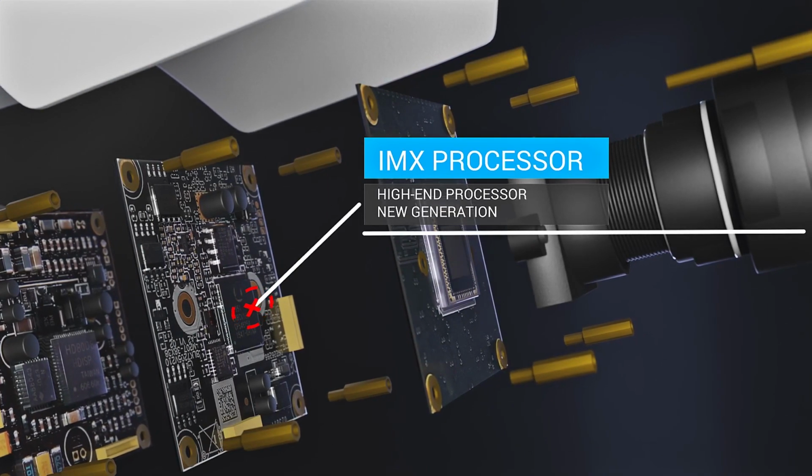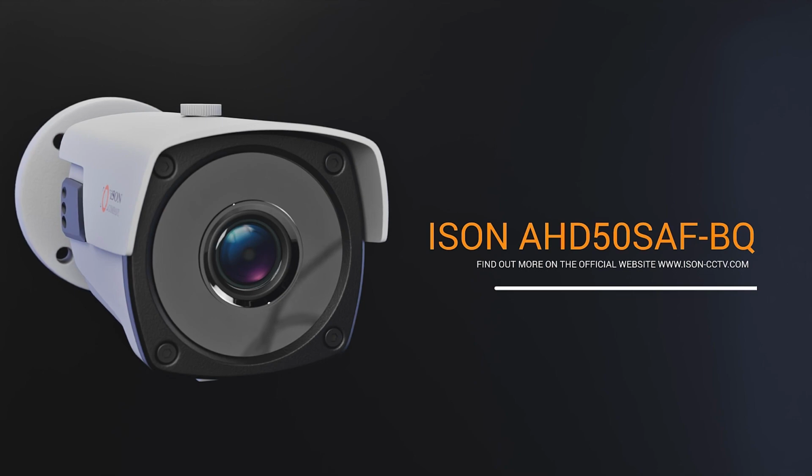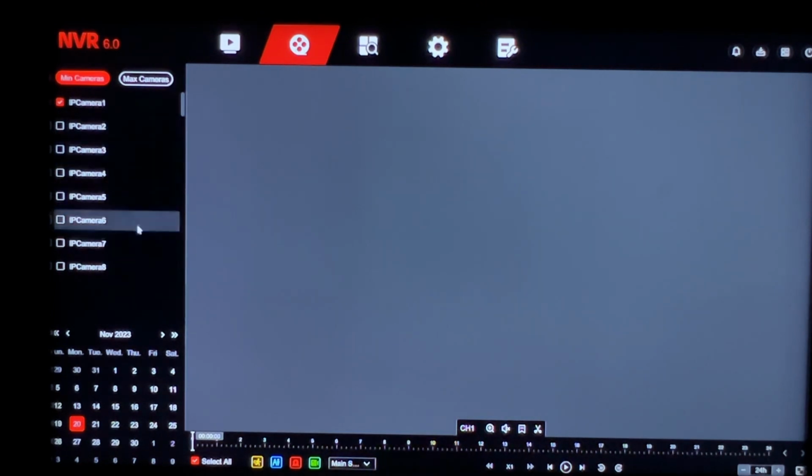A ready-made video surveillance kit is a convenient kit that can be installed by yourself without any preparation, because everything you need is already included in the kit, and you do not need to worry that any elements will be incompatible.